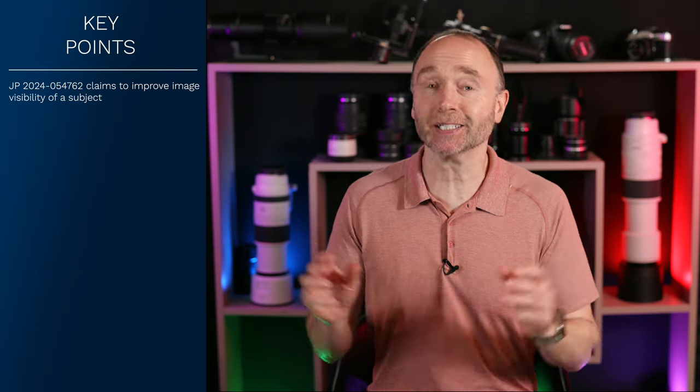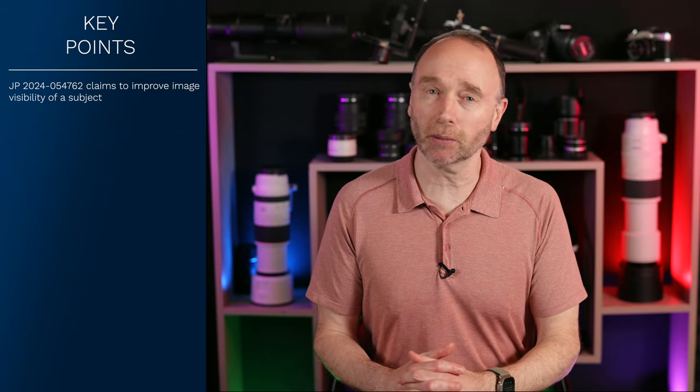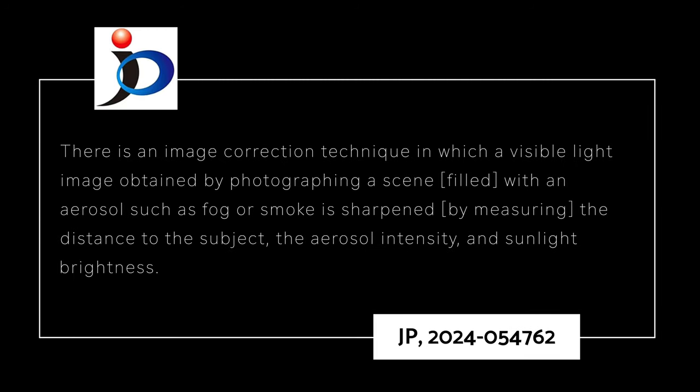However, if we dig a little deeper into the scope of claims of the patent, it starts to make just a little bit more sense. Canon's come up with an image correction technique in which a visible light image obtained by photographing a scene filled with an aerosol, such as a fog or smoke, is sharpened by measuring the distance to the subject, the aerial intensity, and the sunlight brightness. Okay, still a little foggy, excuse the pun. Well, perhaps this will help.